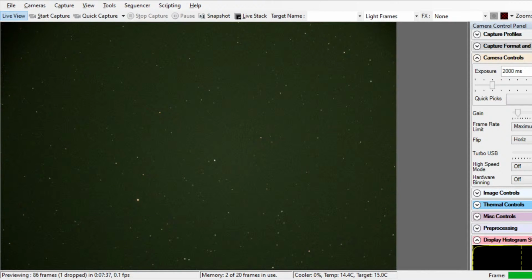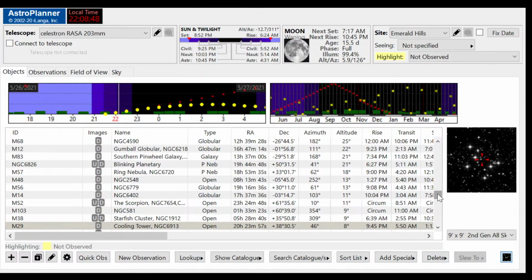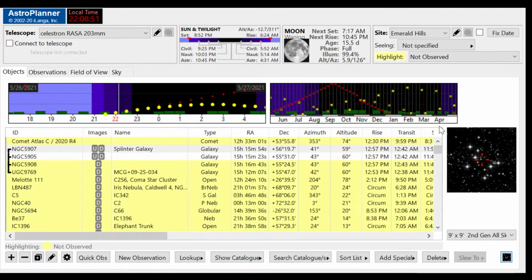In terms of our target list, let's go to Astro Planner and sort the list by what's visible right now and what's highest up in the sky. You can see here perhaps that the thing that's yellow or highlighted, that's the stuff that we haven't observed yet. I've got to say there are several clouds, and on an iPad here, I can look at our scope, and I don't have that yet on the live stream, but I can see even on the live stream there are lots of clouds up there in the sky. So let's go with something a little brighter.